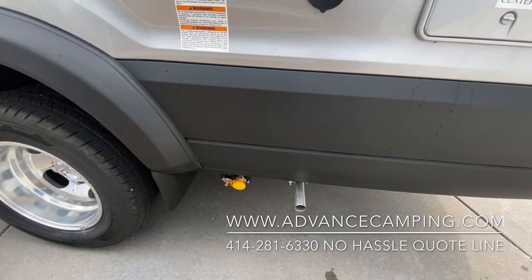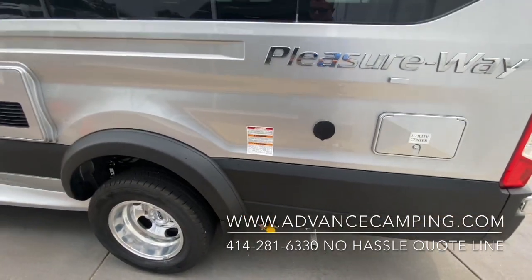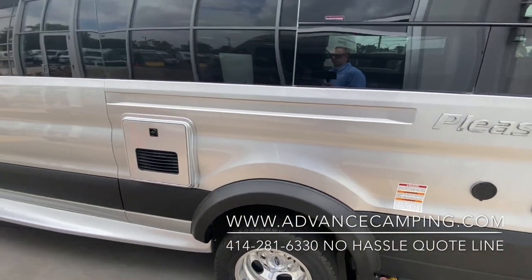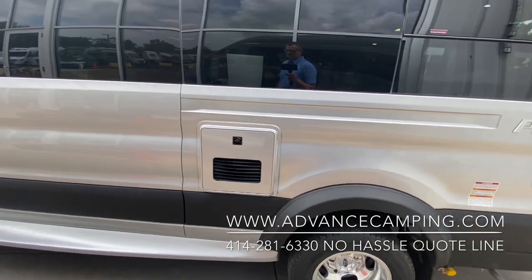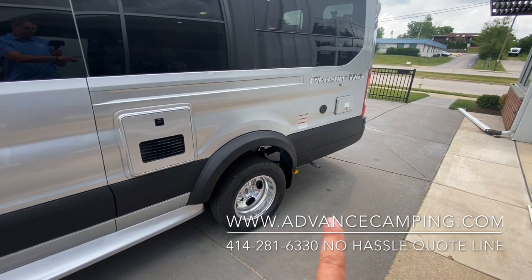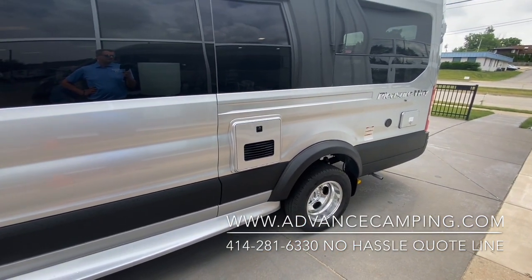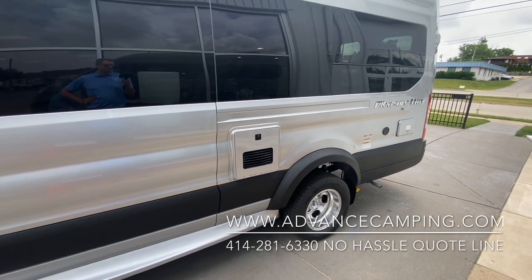Down below here, this is where the filler is for your propane tank. They put their propane tank towards the middle of the coach, which is a little safer should you ever get into a little fender bender. And then it's got this remote fill out on the edge. So the tank itself is in the middle, the fill is on the perimeter.